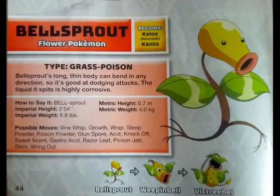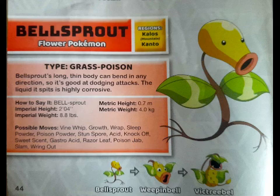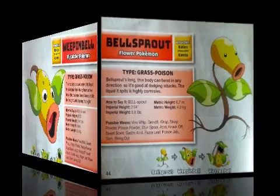Bellsprout, the flower Pokemon, a grass and poison type. Bellsprout's long thin body can bend in any direction, so it's good at dodging attacks. The liquid it spits is highly corrosive.